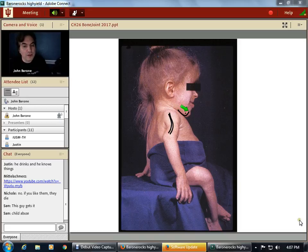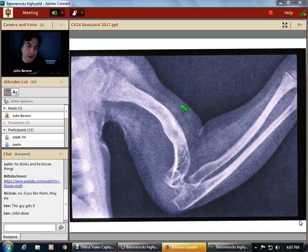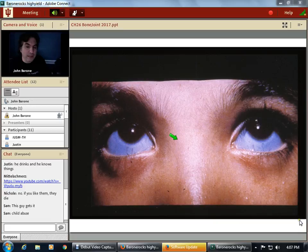Now let's x-ray this arm. Let's see why it's so curved. Oh yeah. You probably had a fracture here. Probably one was here. Probably one was here. And when they heal like this, they get all deformed. They get all these deformities. So thousands of fractures.